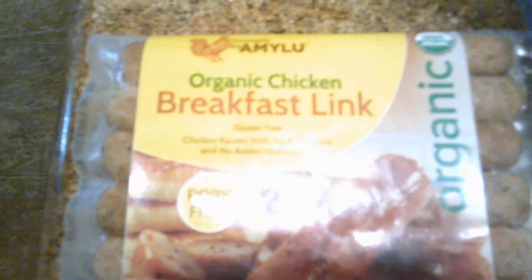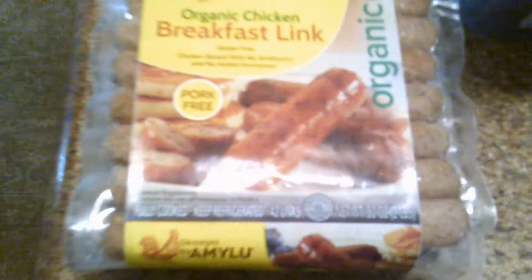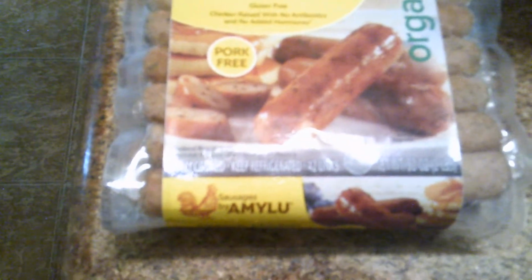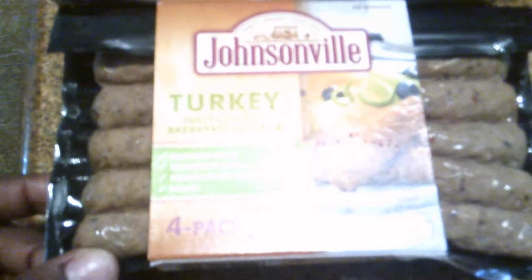Again, one of my faves is the Amy Lou organic chicken breakfast links. These are so good for breakfast in the morning, even at breakfast at night. Just delicious. And this was $13.79. I think the first one was $13.89. Then I got the Johnsonville turkey breakfast sausage. It's 48 ounces, and this was $11.79.